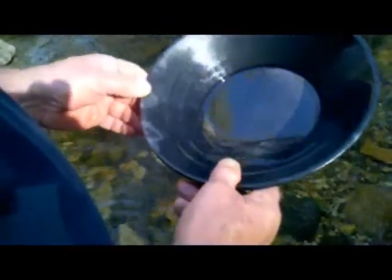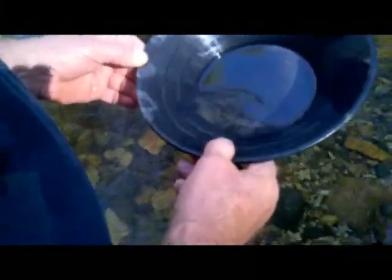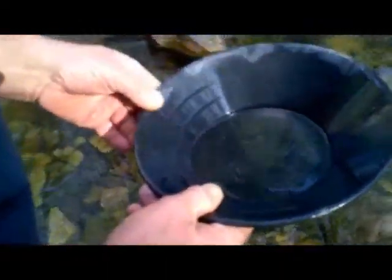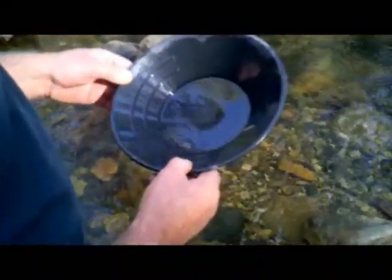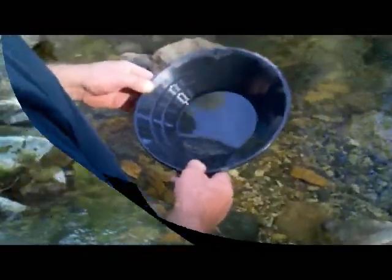Kind of spread it out around and get the heavy silver stuff off there along with the black sand. And it looks like there we go. Alright, yeah, now you can see the gold in there. It looks like 1, 2, 3, 4, 5, 6 flakes. And, you know, not bad for a half bucket of material, just scratched out in a little hole.